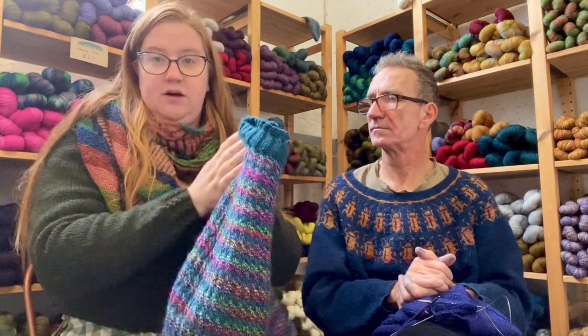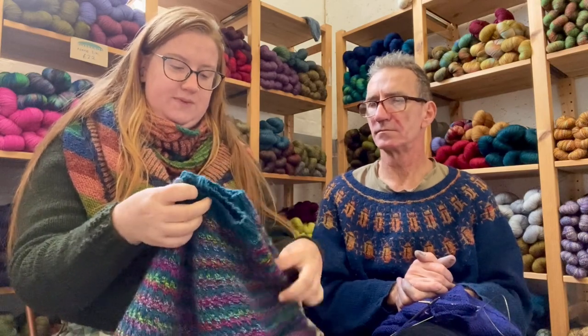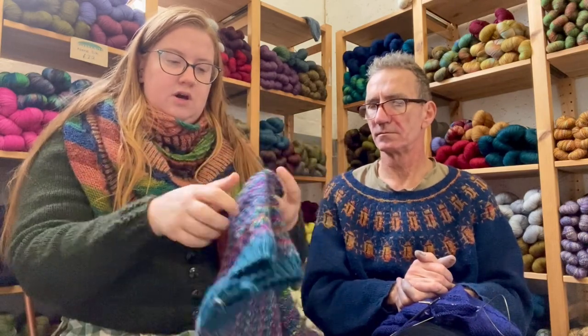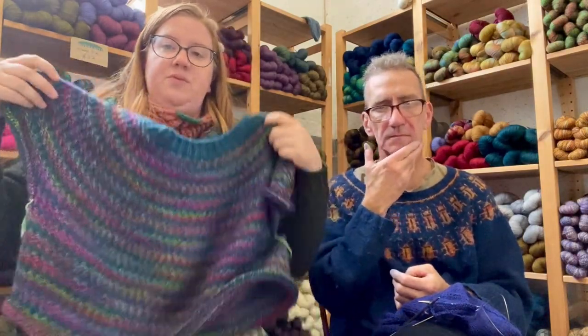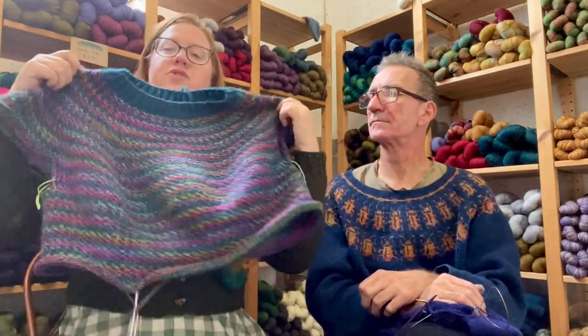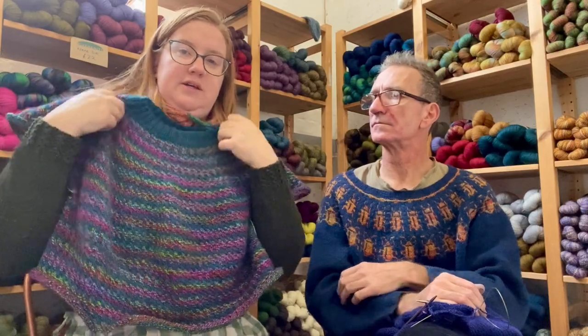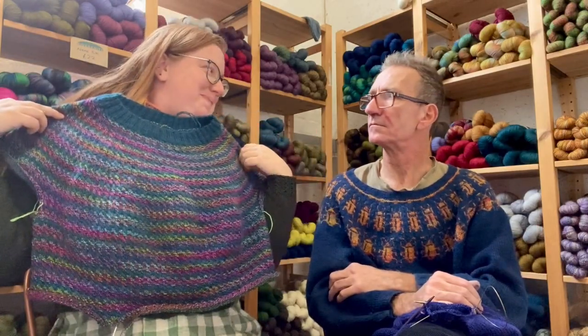So on myself, I'm a bit curvy, so I have fitted this to my cup size. What I've done when I've divided for the sleeves, I've actually left more stitches on the front than at the back. And you can see that this isn't sitting flat and it's pouching a little bit. That's going to accommodate my ample bosom.